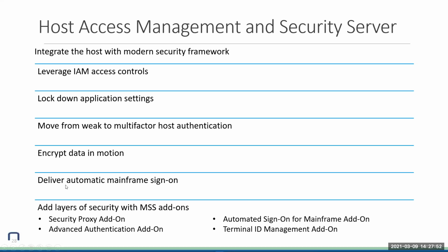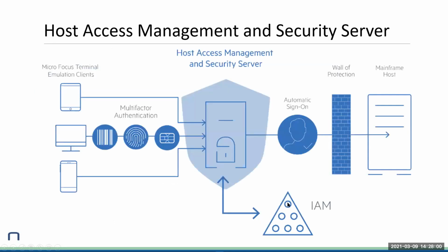And then we deliver automatic mainframe sign-on at the end of the day. So this host access and management security server that sits here in the middle is the system that allows us to make use of multi-factor authentication mechanisms from mobile devices, from tablet devices, from normal workstations, from web browsers. We don't really care, but we leverage off your existing identity and access management framework, which in this case can be Active Directory, can be eDirectory, it can be the Micro Focus Identity Management framework, or any other identity management framework you may have within your organization. And we can facilitate this automatic sign-on to the mainframe host.